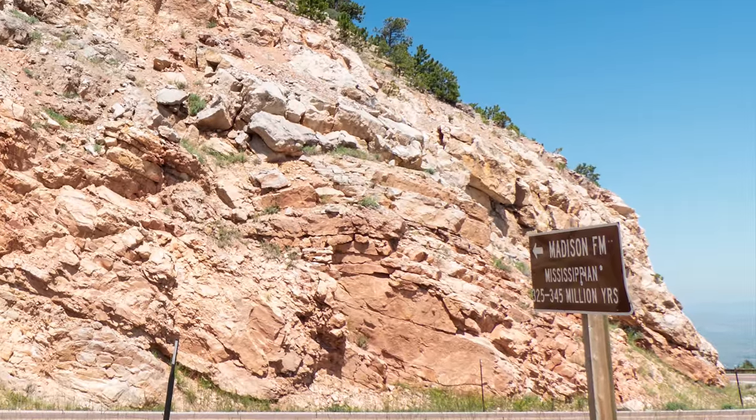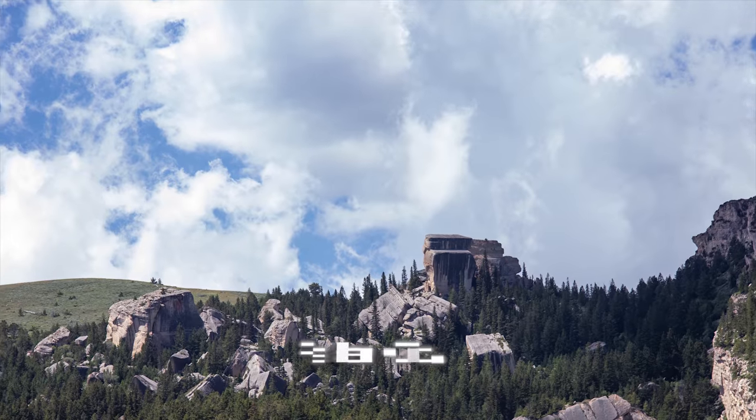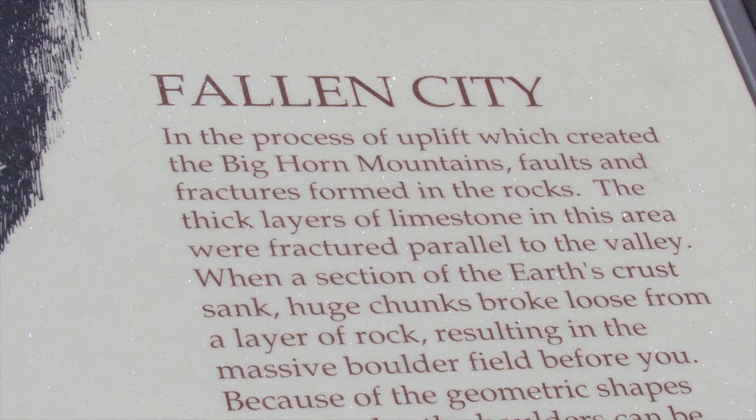We went back up to Ranchester and through Dayton on US 14. And as soon as we entered the mountains, wow, it is impressive. A great drive through the Bighorn National Forest.